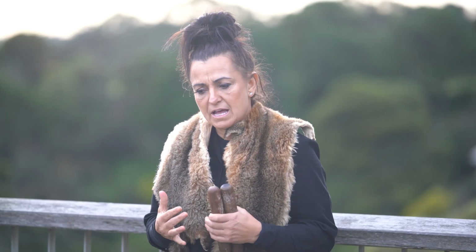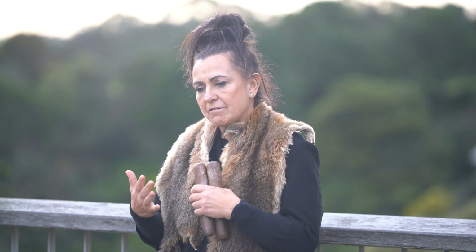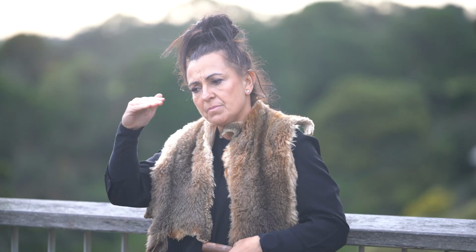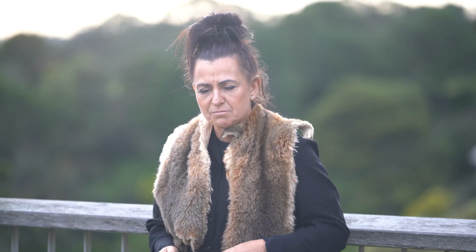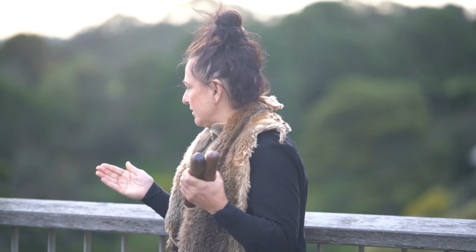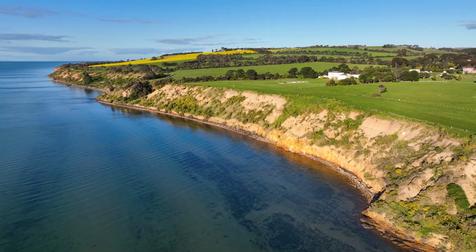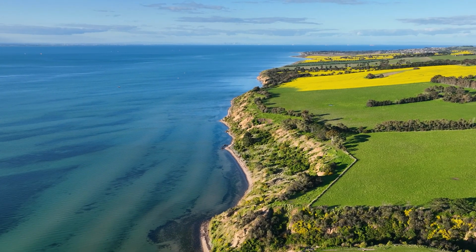Midden sites are where the remnants of the shell of what they were feasting on built up to create a large mound, and these midden sites are thousands and thousands of years old, and then the top layer isn't that old. It shows our existence and living, but it always shows us what they were feasting on in these areas. Now, with European colonisation, within 50 years, the shellfish were gone. We lost a key ecosystem within Port Phillip Bay.